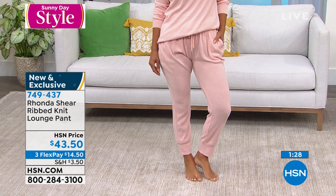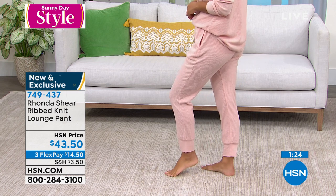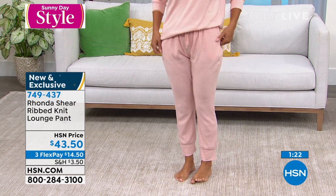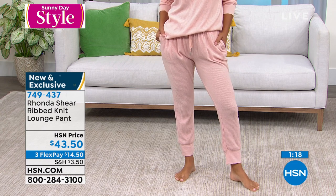But if you're having a hard time, kind of like I do, transitioning from your PJs at home into actually going out into the world, you don't have to. You can wear these at home, and then you can literally put a heel on, put a cute little tennie on, and walk out the door, and you'll get compliments on these.